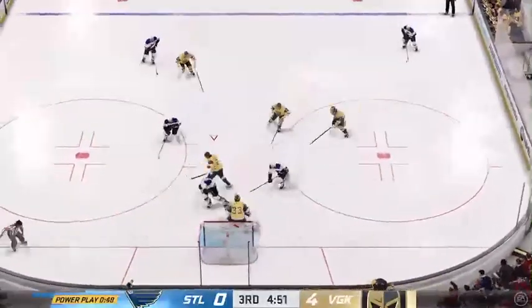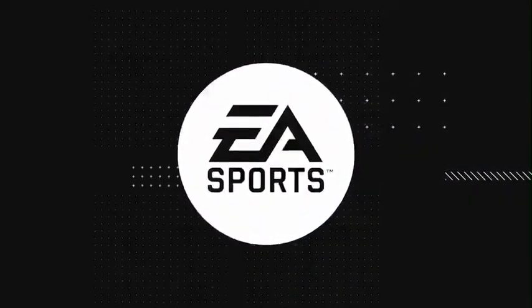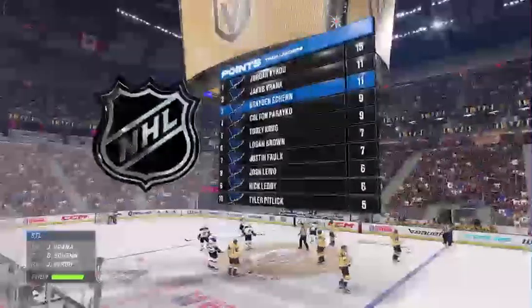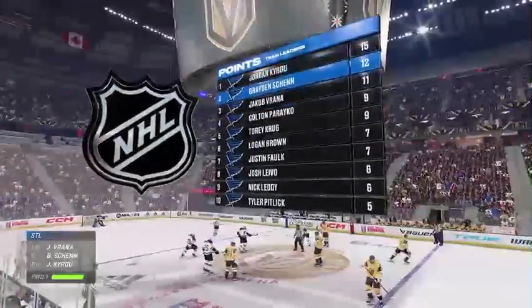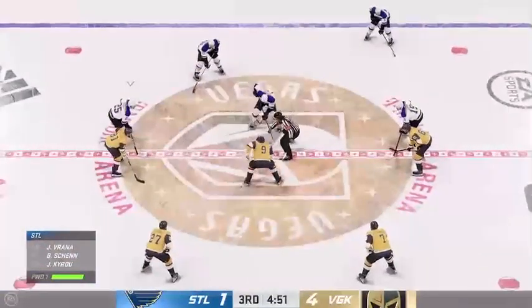Quick pass to Shen. Scores on the power play. Now they use the manpower advantage to get to the puck, move it around quickly, and cash in. The Blues have a long way to go still here in the third. I guess you get your scorers out there and you try and keep climbing out of a hole, but it's not very pretty right now.